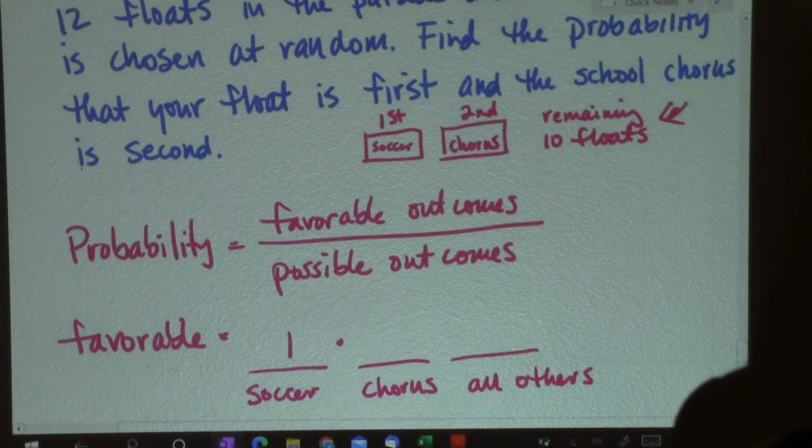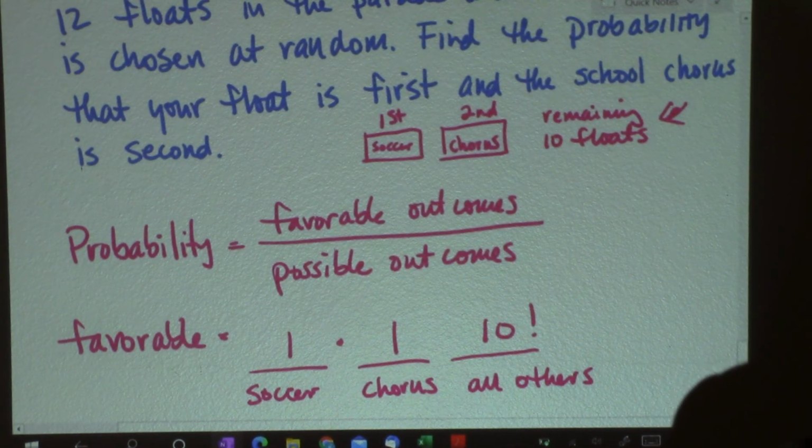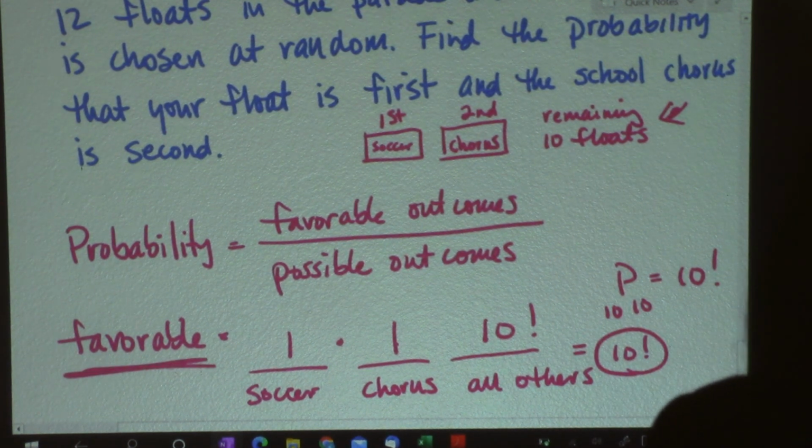What's the chance that I'm going to pick the chorus next? Well, how many chorus floats are there? How many favorable outcomes do I have? There are 11 left. Out of the 11, how many are the chorus? Just 1. So there's only one possibility there of having the soccer and then the chorus. Now all the others. How many are left? 10. And how many different ways can I represent those 10? Well, they can be in millions of different ways. So that would be 10 factorial. What are the number of permutations of 10 to 10? It would be 10 factorial. So then my total answer there is 1 times 1 times 10 factorial. That's what I'm looking at for favorable.